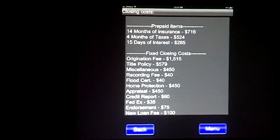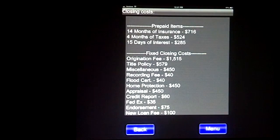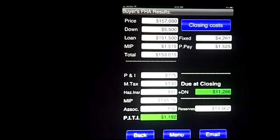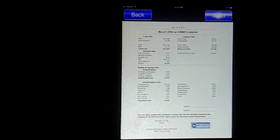All right, go ahead and get it. As you can see, we've got everything in here. We've got the home appraiser, home protection, credit report, FedEx, everything's here. So when you give your customer this, you're giving them about as close as you can get without actually having a lender standing on your shoulder. Here's the neat part. When we're done, I can email this to Spencer right now. Just resend. Wow, that's awesome. Yeah, that's great.